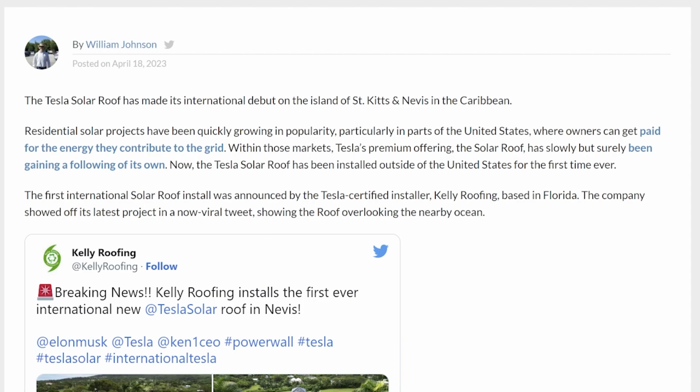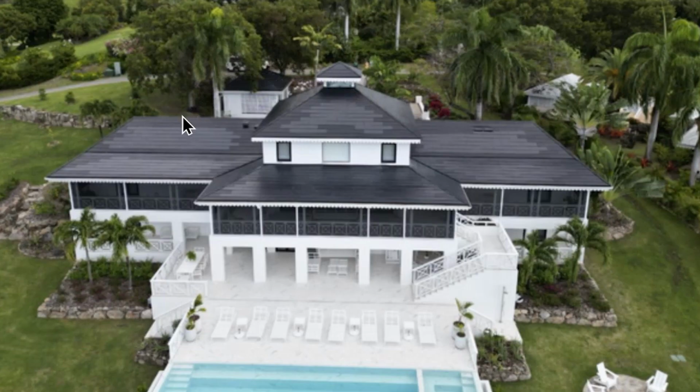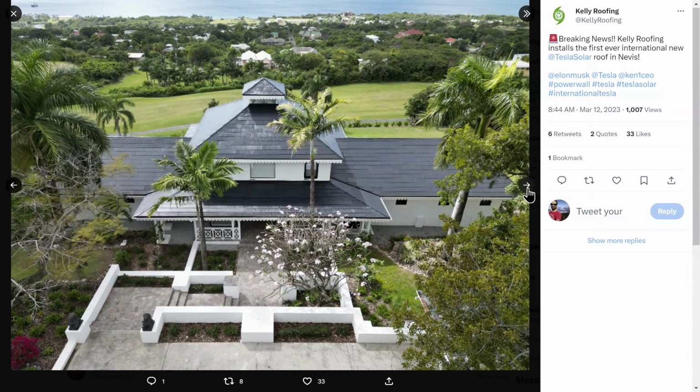The first international solar roof install was announced by the Tesla certified installer Kelly Roofing, based in Florida. The company showed off its latest project in a now viral tweet showing the roof overlooking the nearby ocean. So let's check out the pictures. Here's beautiful Nevis, and this is the solar roof here. You can kind of see the tiles that are the solar tiles from this angle, but my understanding is if you're looking at it from ground level, you wouldn't notice the difference. But this was obviously taken with a drone. The view looking out towards the ocean.